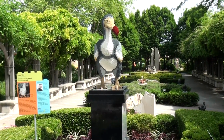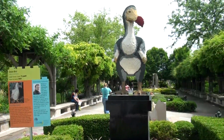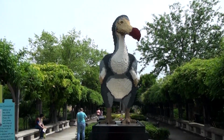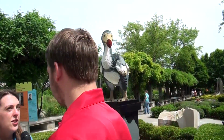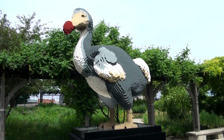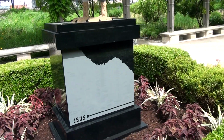This is a unique sculpture because it is the only one in the Nature Connects collection that actually features an extinct species. The Dodo Bird was native to the island of Mauritius, and it went extinct in the 1600s. So this very impressive sculpture that you see behind me, which is about 8 feet tall, features the Dodo Bird on top of a black pillar. The pillar depicts the population of the bird from the time when the island of Mauritius was first settled till the bird went extinct in the 1600s.